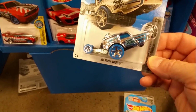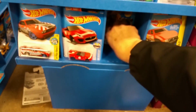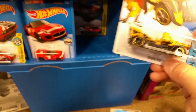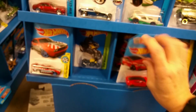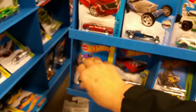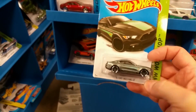Who would buy this car? Come on, really? Seriously? Who would get that one? And this one, this is dumb as all get out. Come on, really? Seriously? There's a lot of dumb ones, but apparently they all eventually get bought. So, what do I know? That's nice. 15 Ford Mustang. Dig that one. It's pretty cool.